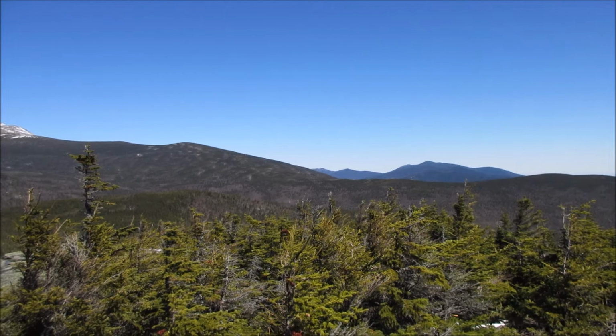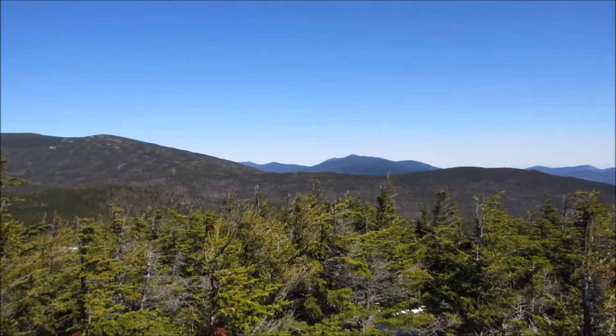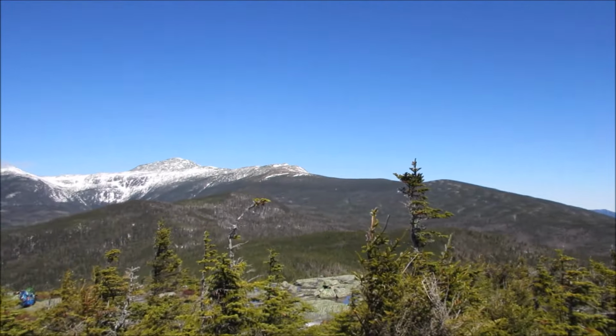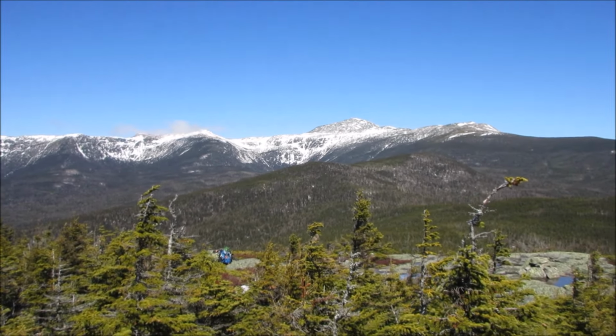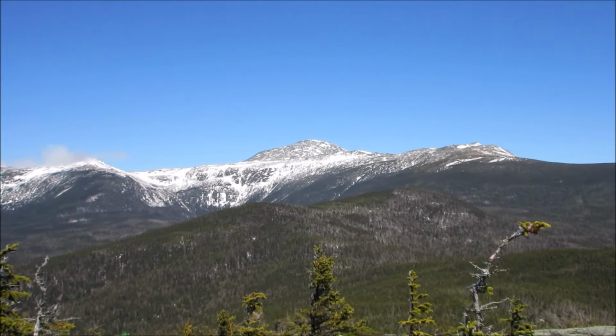We're about 5 hours in, right? I think we're about 5 hours in. We took a few breaks, got something to eat here and there. But now we made it. This is awesome. Mount Isolation, 4,000 feet and change.